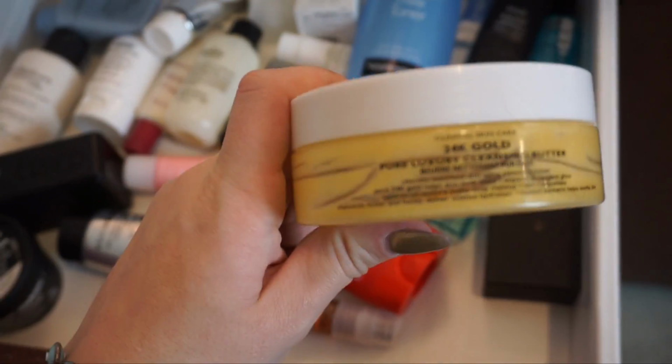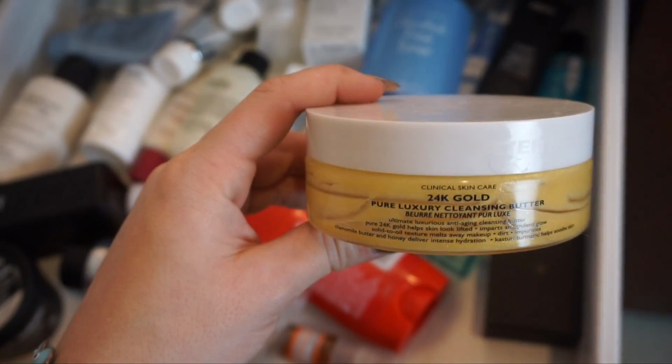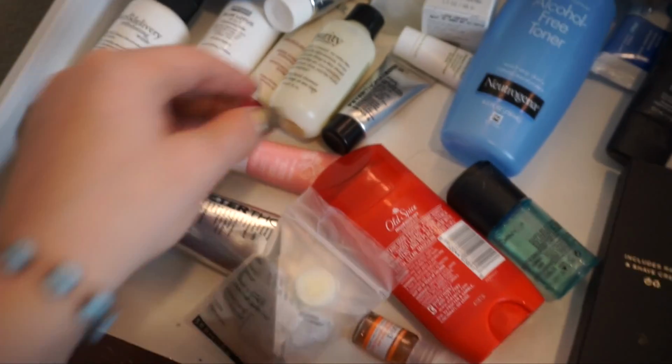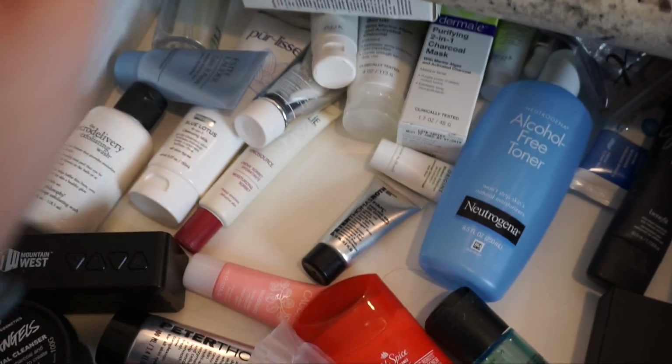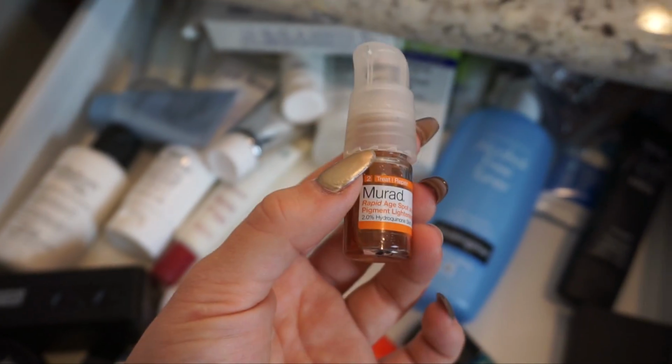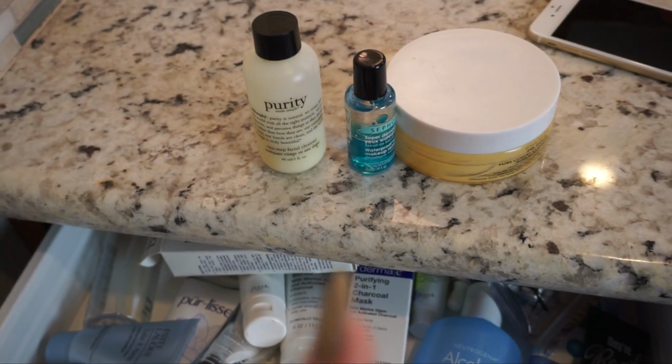Okay, so let's move on to packing skincare. For me, I always only take the absolute necessities. So I'll take my makeup remover, I'll take a travel size of my eye makeup remover, and then I'll also take a cleanser. And then if I have like a little travel size of a mask or a moisturizer, anything like that, I'll also throw that in there. But for the most part, I go pretty skimpy on the skincare.